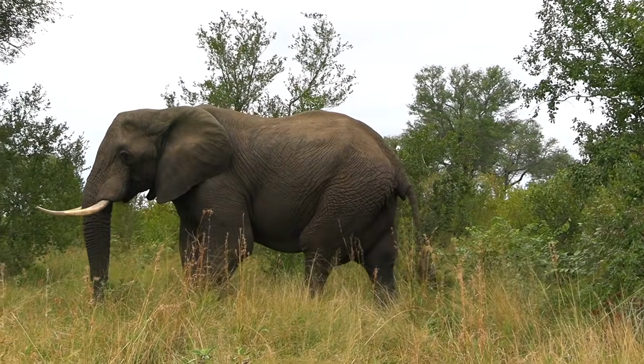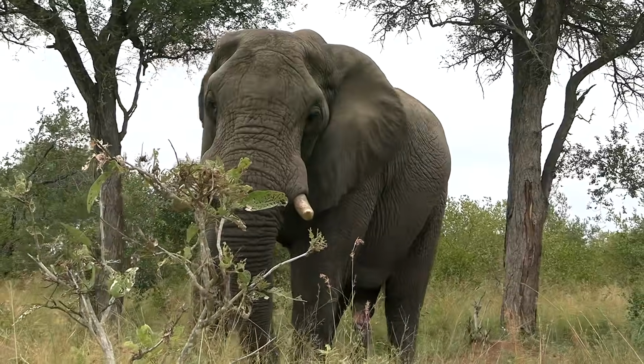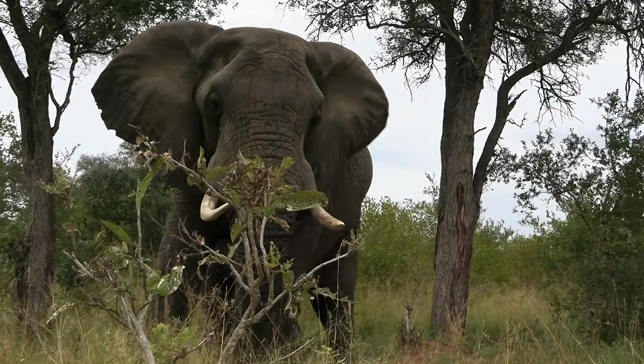Past trips to the Kruger, the elephants have actually been quite chill, but I don't know what was with them this time. We encountered quite a few aggressive elephants along the way.